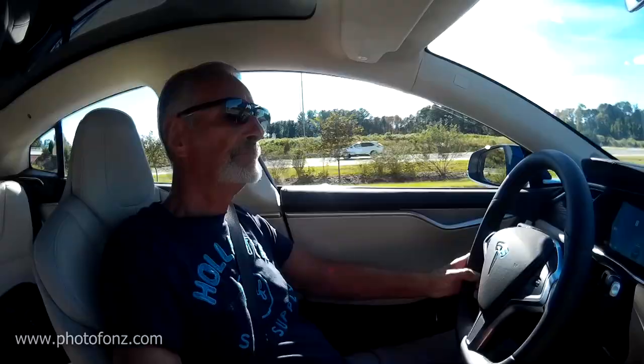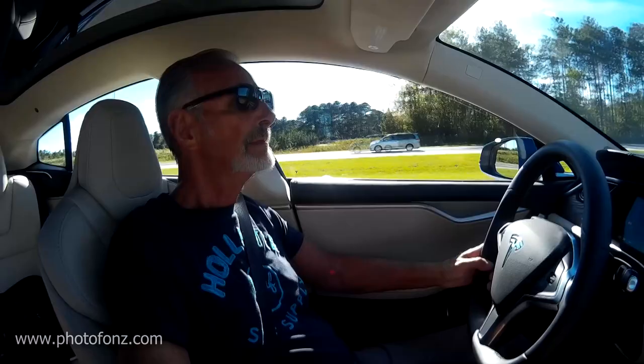The car will also pass cars as well. If you put your blinker on when in autopilot, it will look to make sure it's clear and it will pass.